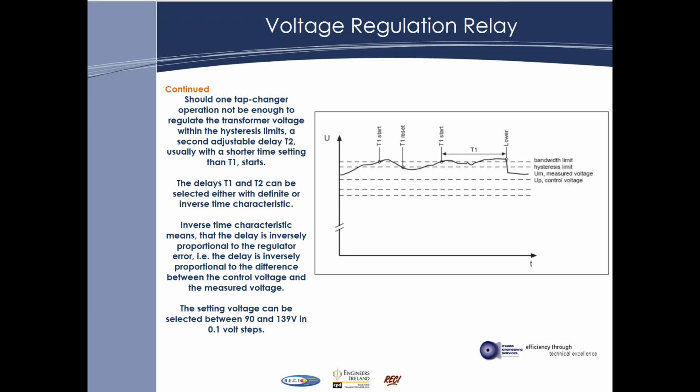Should one tap change operation not be enough to regulate the transformer voltage within its hysteresis limits, a second adjustable delay, T2, usually with a shorter time setting than T1, starts. The delays T1 and T2 can be selected with either definite or inverse time characteristics. Inverse time characteristics means that the delay is inversely proportional to the regulator error, i.e. the delay is inversely proportional to the difference between the control voltage and the measured voltage.